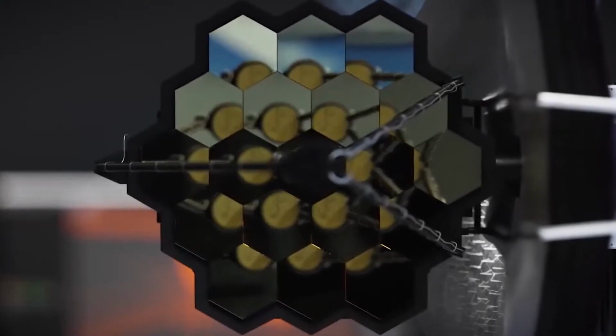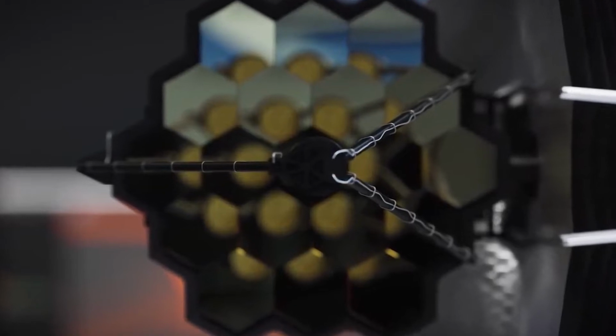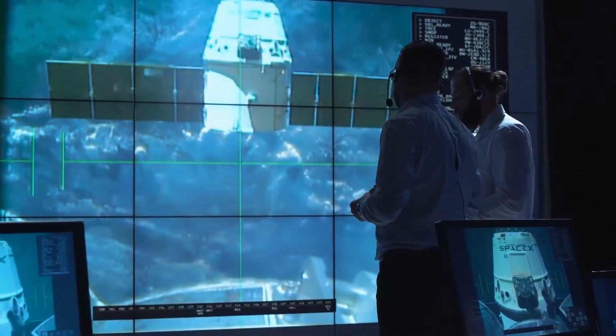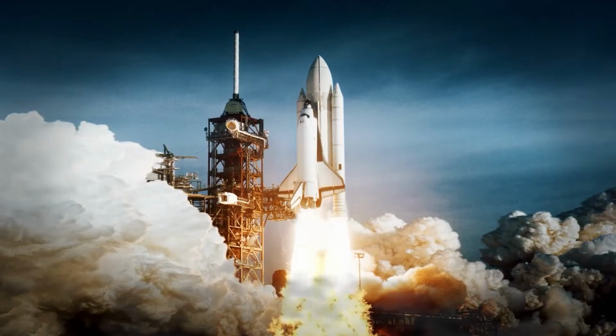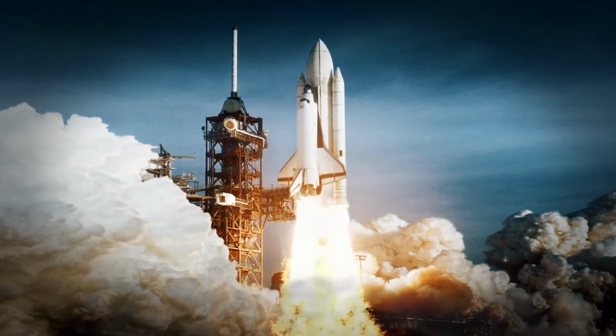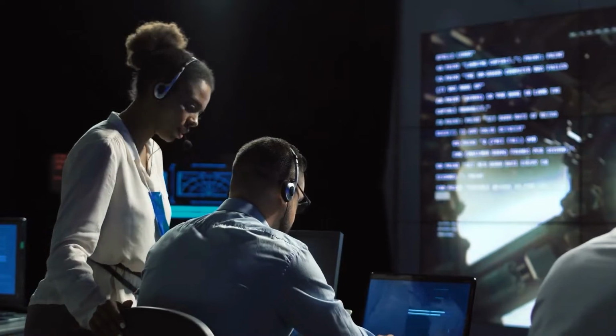What's more, we've got to talk about Webb's mid-infrared instrument. Webb works by detecting infrared light, a part of the wavelength of light that's not detected through our normal vision. What MIRI does is it detects the longest infrared wavelengths.